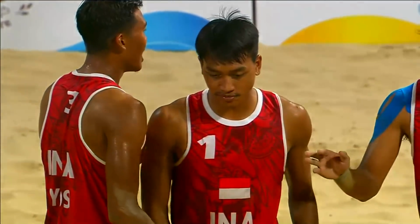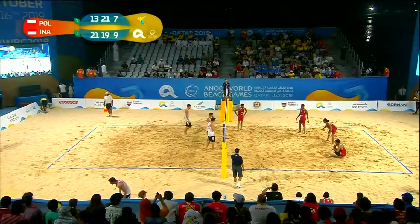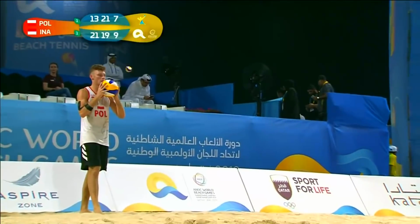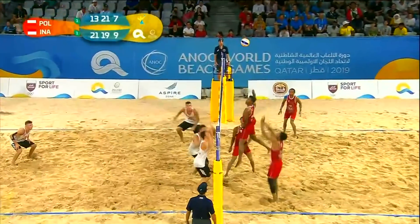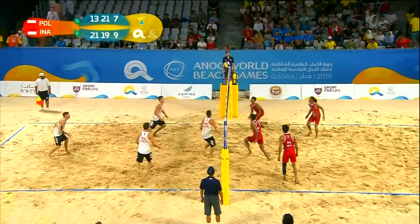It's funny, this cool, calm Polish side that we saw in set 2, just starting to rev a little bit more. Good thing or a bad thing, we'll find out. Find out soon enough, won't we? Here comes the serve from Poznanski. There's the block. Yossi. Oh!